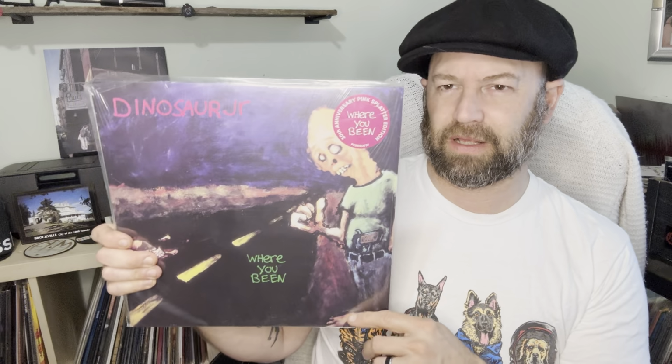I love this album from top to bottom. So good. Loud guitar and just kind of not really forced vocals. There's no real screaming or yelling or anything like that. But J Mascis's vocals are very laid back compared to the music that's going on. So good. And got this cool pink vinyl with it. Right on.